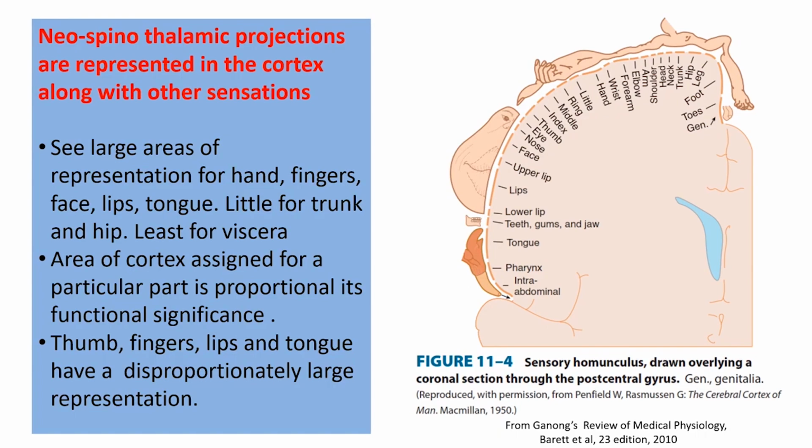Looking at this homunculus, you can make your own observation. There is a greater representation of the entire arm, face, lips and tongue. But if you look at the cold spots and hot spots, they are located in the trunk, the anterior or posterior aspect, and gluteal regions. They are lesser represented in terms of their representation.